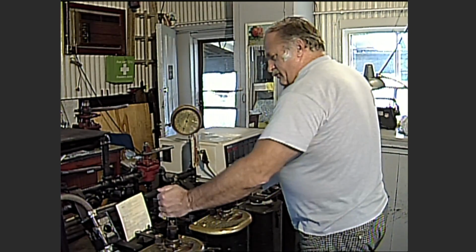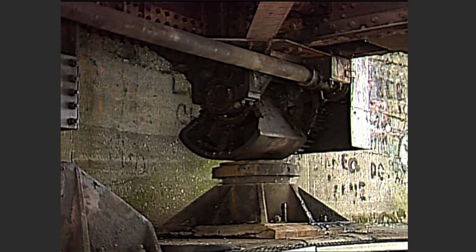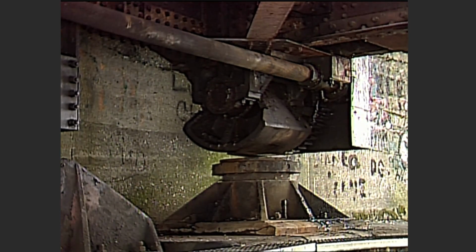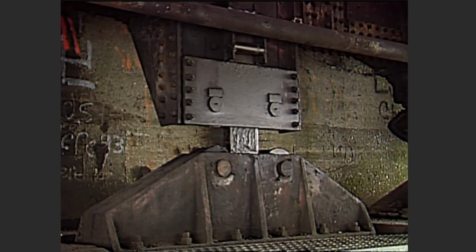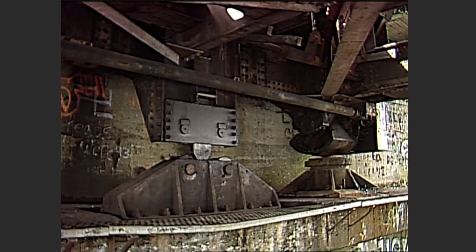Electric motors lift two huge cams at each end of the bridge, thus transferring the weight of the bridge from the ends of the bridge to the center pivot point. As this weight transfer takes place, these truss rods at the top of the trusswork take up the weight of the ends of the bridge. Next, Brad lifts the centering pins underneath the bridge. These pins provide course alignment for the bridge when it's closed.